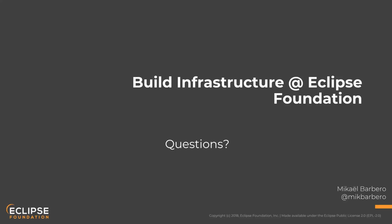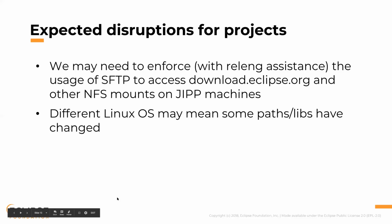One thing I'd like to add on your last slide, Mikaël, is that by removing the dependency on NFS and helping projects migrate to an SFTP access to upload artifacts, we help make builds more portable and less dependent on static paths and things just being always in the same location, and that will help builds run on cloud resources or even on your laptop if need be.